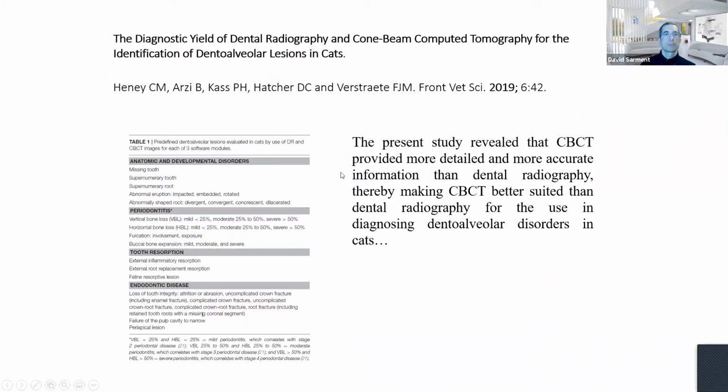Here's another study from the same group, Dr. Henny, that looked at a similar approach under the same method, but this time looking at cats, and the results are also somewhat similar. It demonstrated cone beam CT has superiority to dental radiography due to the fact that it doesn't have the defects of the projection, and it has high resolution. And that becomes really tricky with cats because the anatomy is so small.